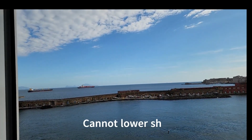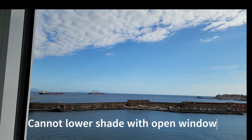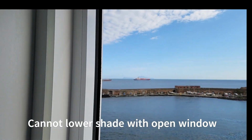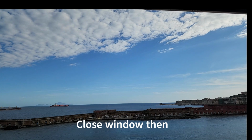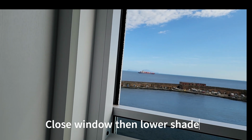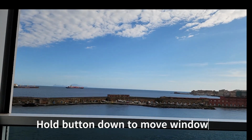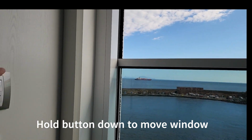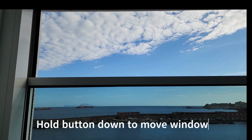And you cannot lower your shade up there while your window's open. You can see it. You push it, it doesn't come down. So you do have to close your window. So you push the button and you have to hold it down in order to close your window. Same with opening it too. You have to push the button and it stops as soon as you lift your finger. See, that way you could put it up and down part way.